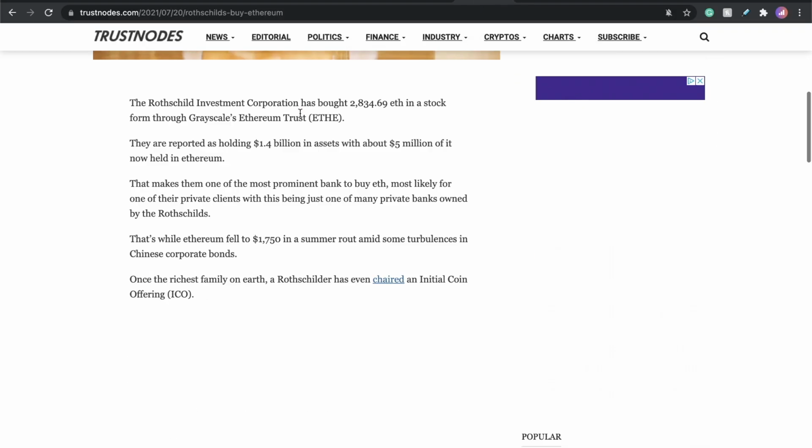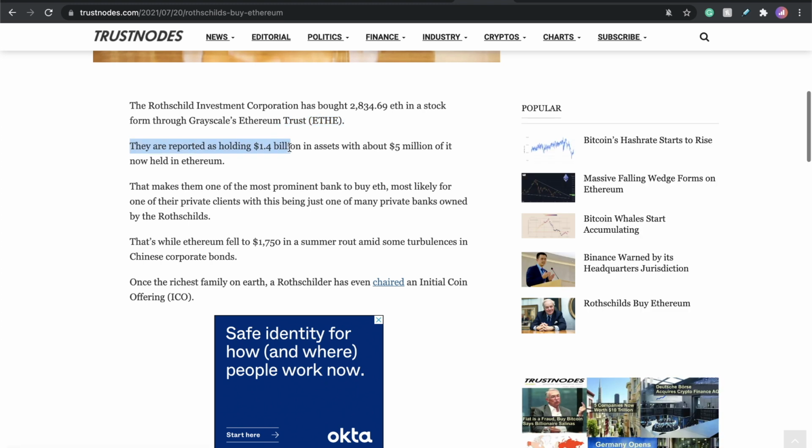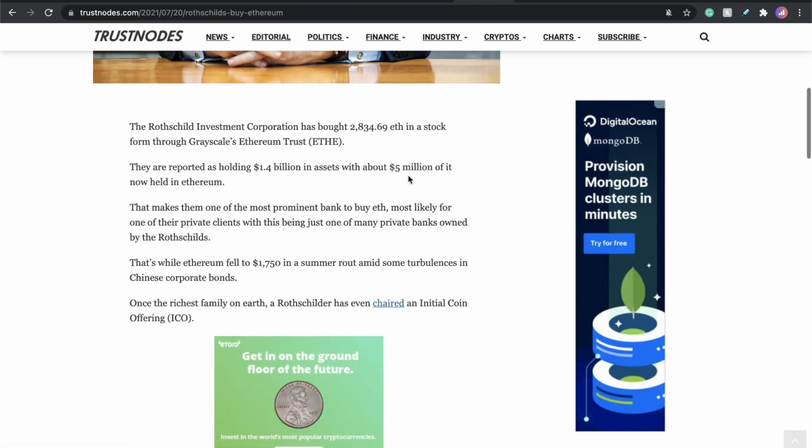Rothschilds buys Ethereum. This is pretty big. Okay, the Rothschilds Investment Corporation has bought 2,834 Ethereum in a stock form through Grayscale's Ethereum Trust. They are reported as holding $1.4 billion in assets with about $5 million of it now held in Ethereum. That's actually pretty big here.